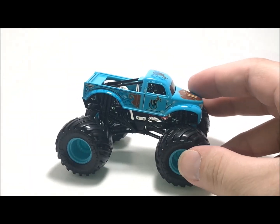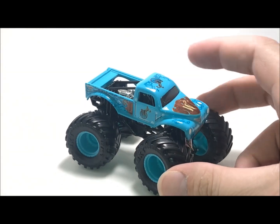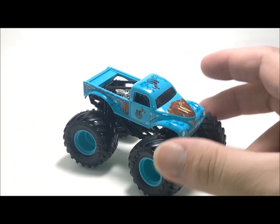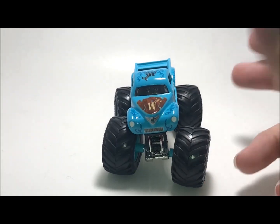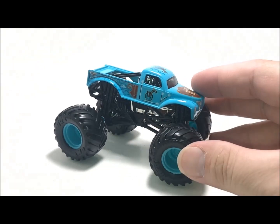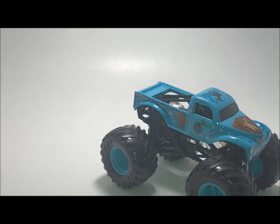I'm really glad to finally see Whiplash. The only thing I can take away from this truck is I wish it came out sooner in the year. I wish it came out in like May, maybe April, so at least we had it for a couple videos, like for the racing series. But other than that, really cool looking truck. Moving on to the top 2.